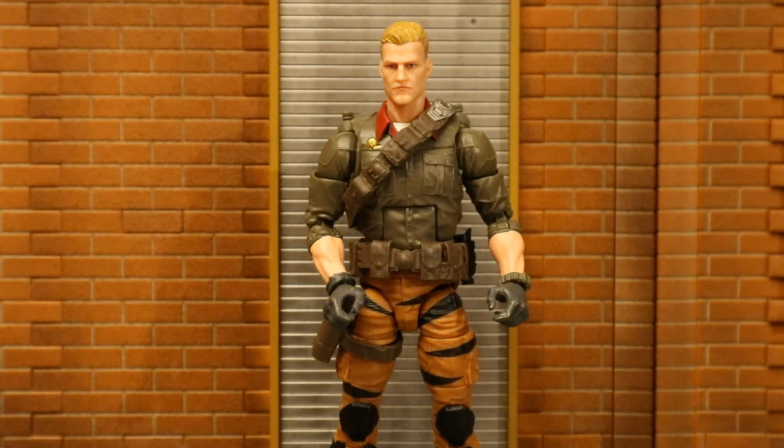Overall, he's a nice figure. I would almost say he's superior to the original Duke figure, but I'm not feeling the tiger stripe pants. I do prefer his torso, the coloring, a little more standard, more like a regular military officer. None of those extra red stripes or green stripes for no reason.